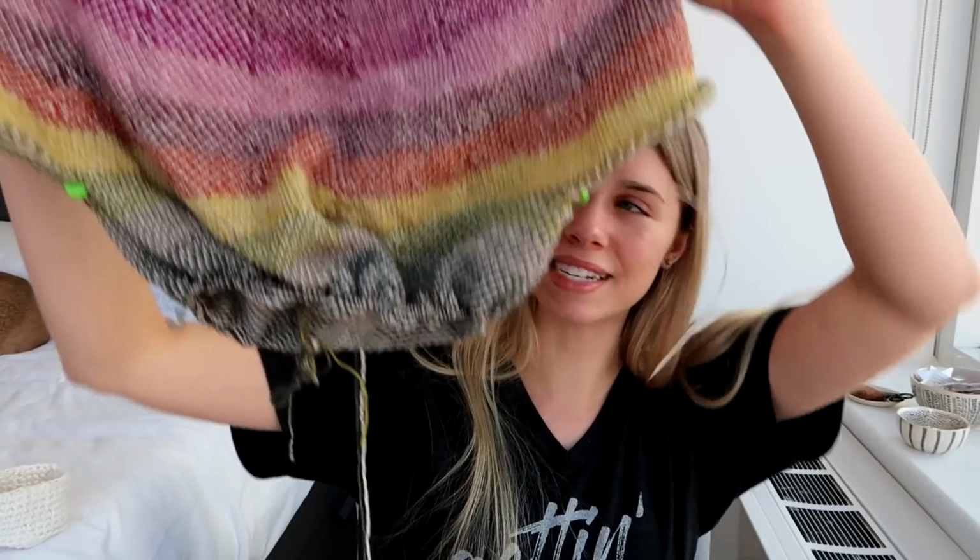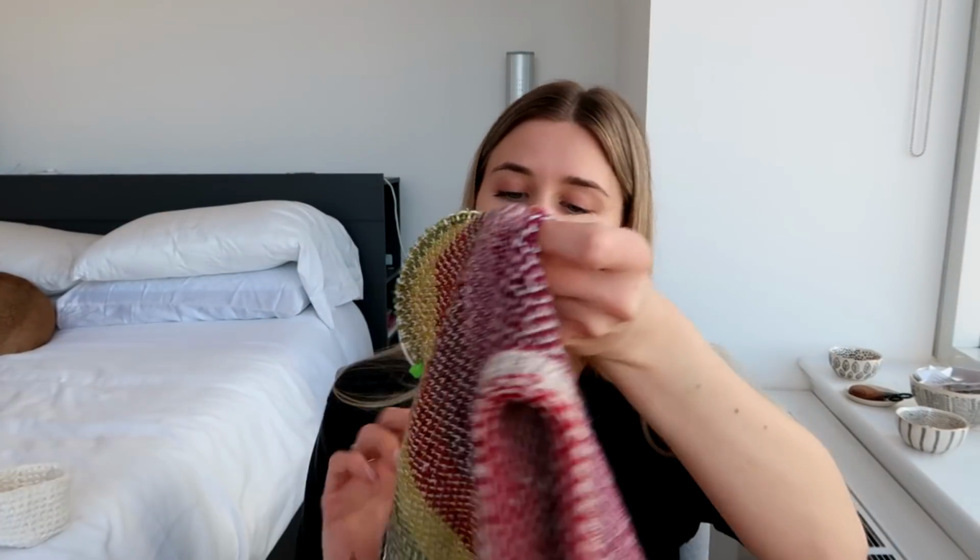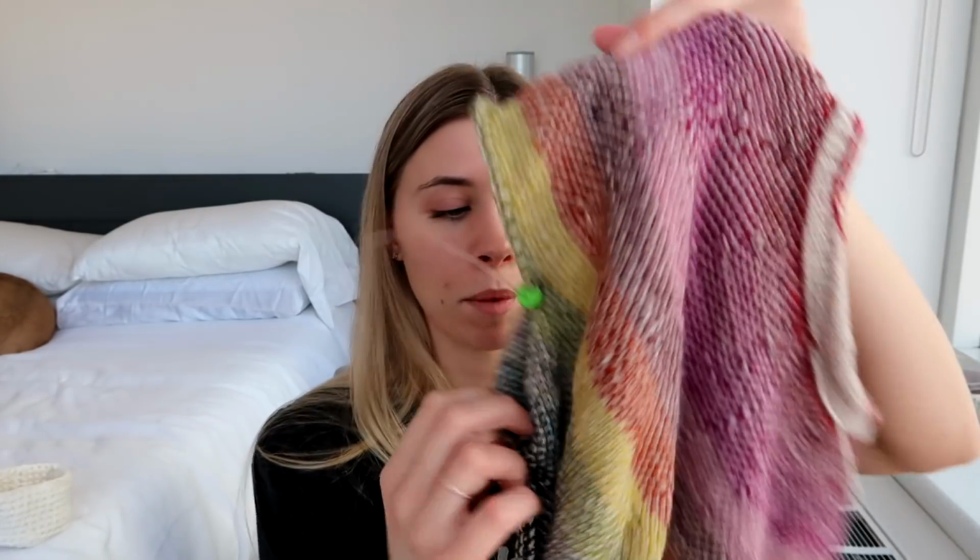So in order to make that happen, what do I need to do? I figured out that I need to do 1 color per day, which is how this was originally intended to be knit anyway. So it looks super small because I've got it on 24-inch needles, but it fits. I've already tried it on. I need to try it on again now that I've done a bit under the armhole.